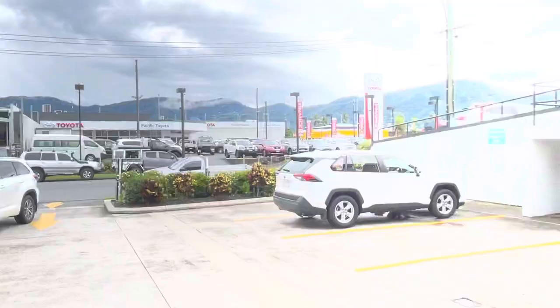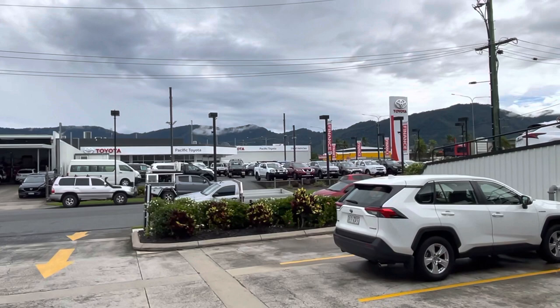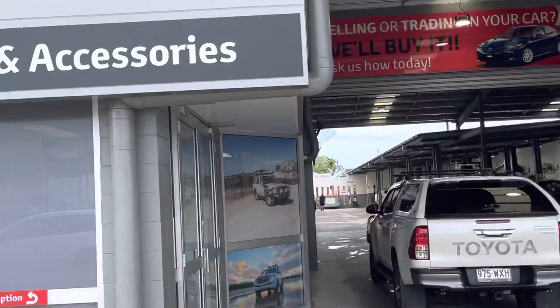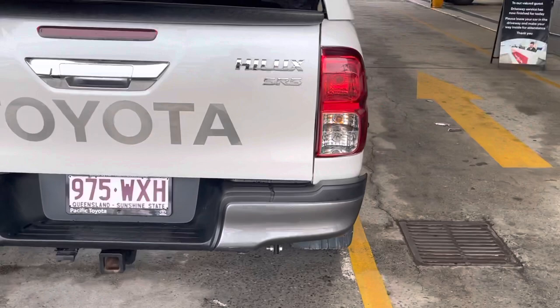Pre-owned vehicle used yard. I'm currently at our service center just for the fact it's raining, so we've got an undercover area here to do the virtual tour. Look up above us, we do have our Lexus of Cairns and new vehicle showroom up through here. But look, the virtual tour is basically just designed to go around the car in complete detail. I'm going to point out any marks or defects that are on the vehicle.